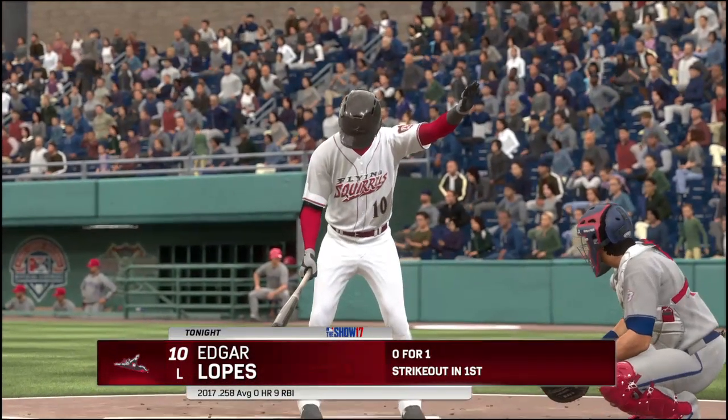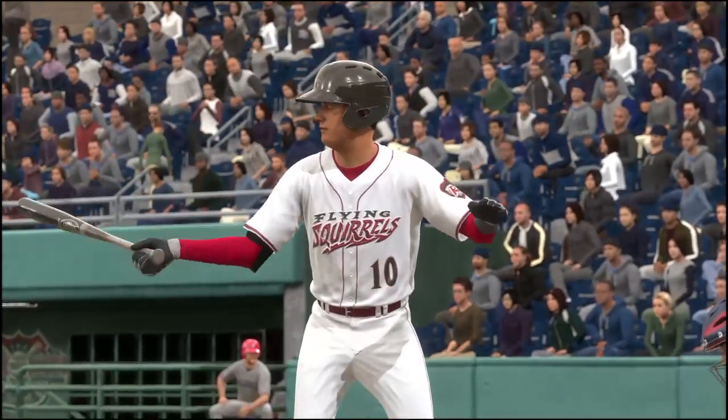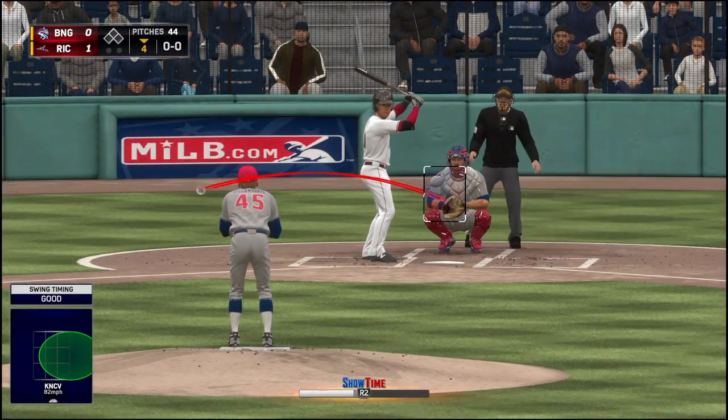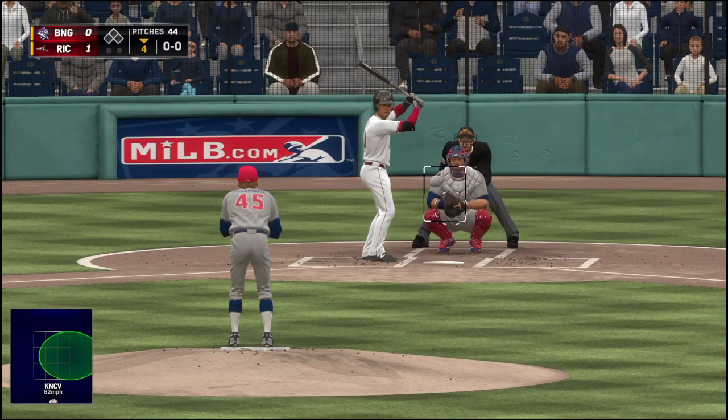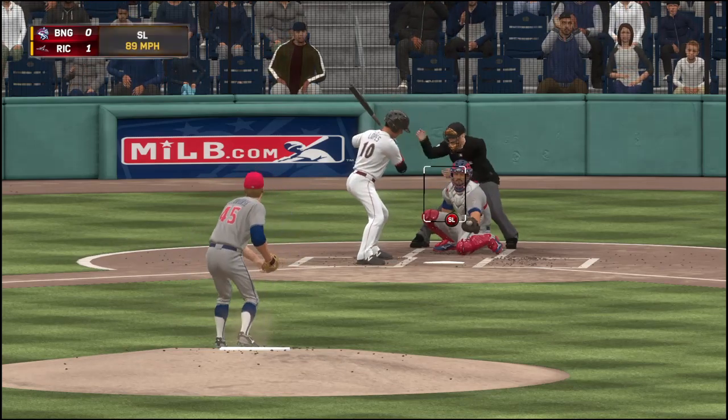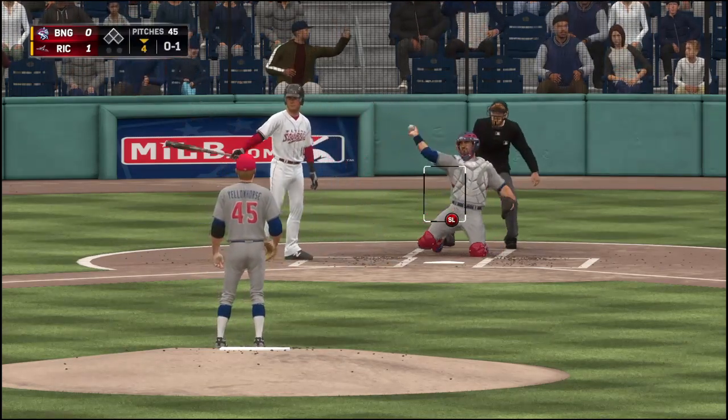Ready for another chance? Going out now. Edgar going out. Lopes comes into this at bat 0-for-1 in the ballgame. Edgar Lopes. First pitch coming. Here it is. Yeah. There's a knee-high pitch that catches the zone.